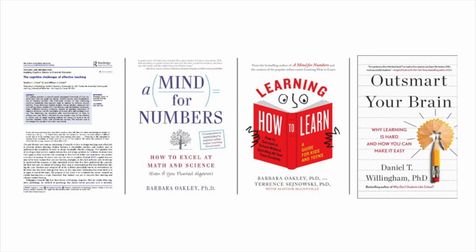But then there's also 3 books that I highly recommend. Barbara Oakley is an engineering professor at Oakland University, but she has done a phenomenal job of understanding and looking into schema theory and how we develop long-term memory and how that works with students. She's written 2 books, A Mind for Numbers, about study strategies you can use as a student, written for parents, high school students, college students. Her other book, Learning How to Learn, is pretty much the same information, but written for middle school age. So this is a great book for middle school kids.